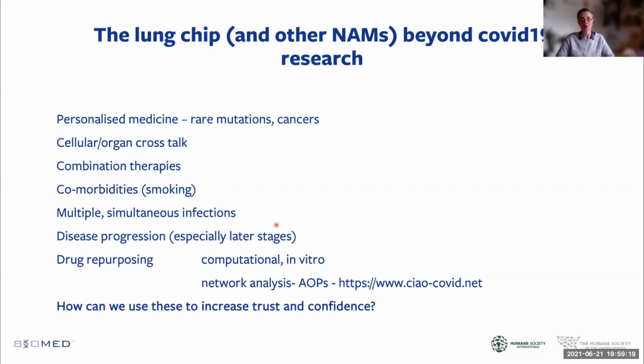So we can create a model of somebody's brain and their lungs and their kidneys and whatever we want. We can use that to look at rare mutations. We can use it to look at something broader like Parkinson's. We can use it to great effect with cancers.